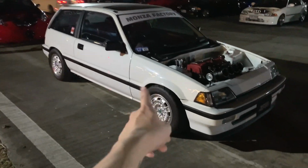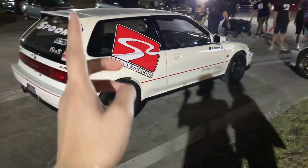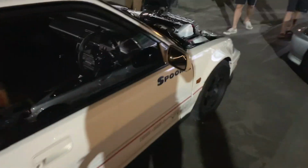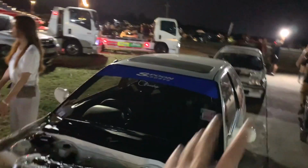Last time my father got one of these. Side by side. But if I got money, maybe I'll buy one. We'll see, one day. This one also K-Series, Monza shop. K-Series, EF. K-Series, EK. All K-Series, K.